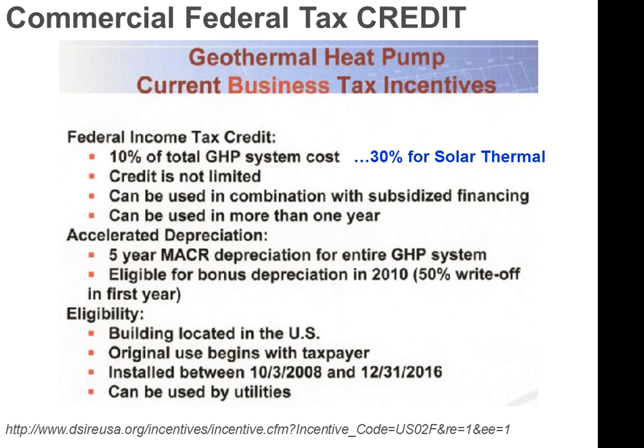If you do solar thermal water heating, or even solar PV for that matter, it's 30% of the cost of the system instead of 10% like it is for geo. These rebates, or I should say these tax credits, are available until December 31st, 2016. So there's quite a bit of time left on these.